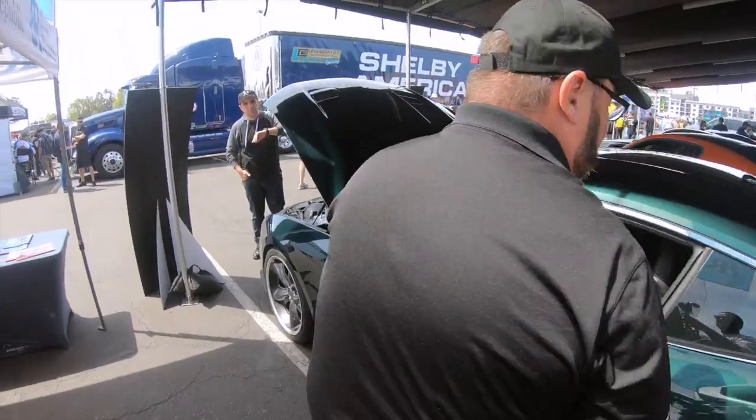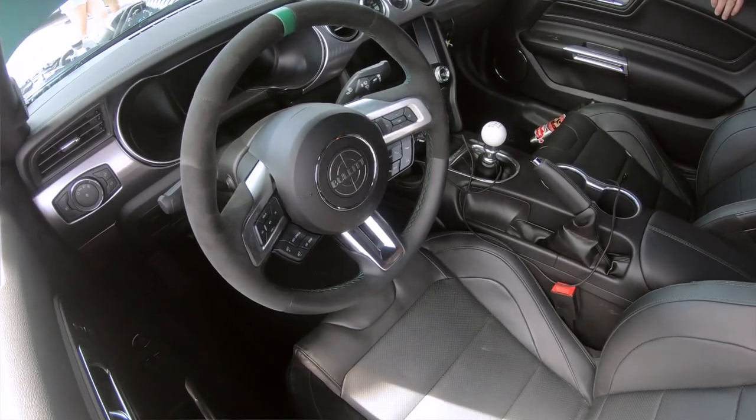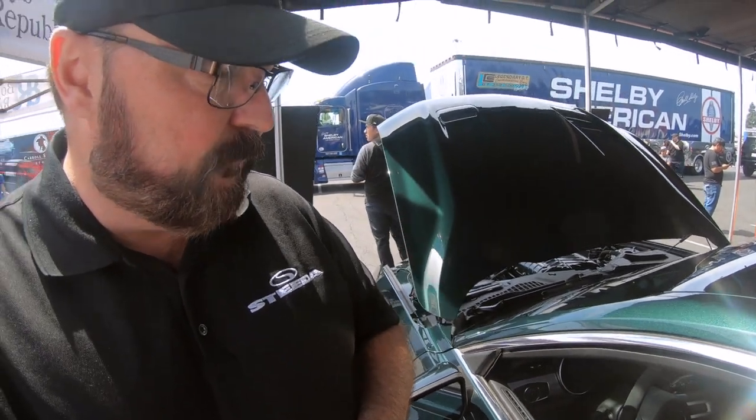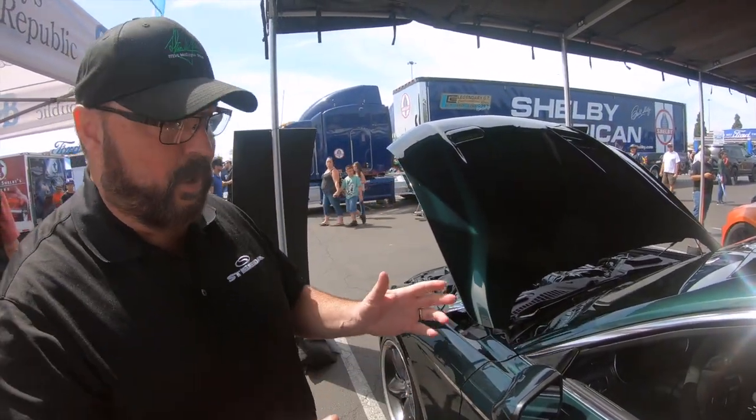We're very happy with this. We do other things like on the front, we have the Steeda front fascia. It increases downforce and air intake. In the interior, this steering wheel is an Alcantara leather steering wheel. It's hand-stitched by an artisan in Detroit that's been doing it for over 30 years. The stitching is Highland green to match the interior stitching. The center stripe on that at the 12 o'clock position is green as well.